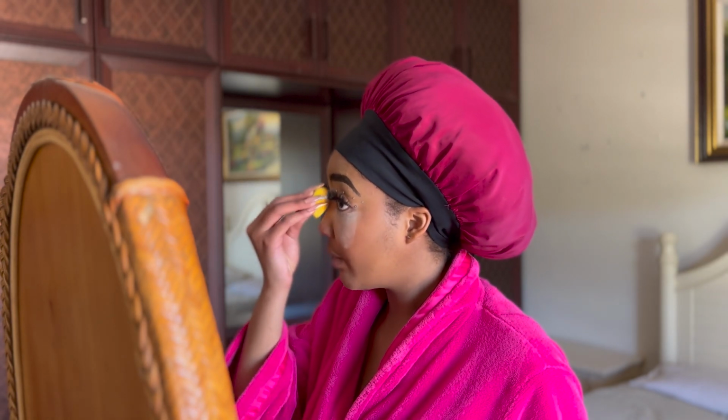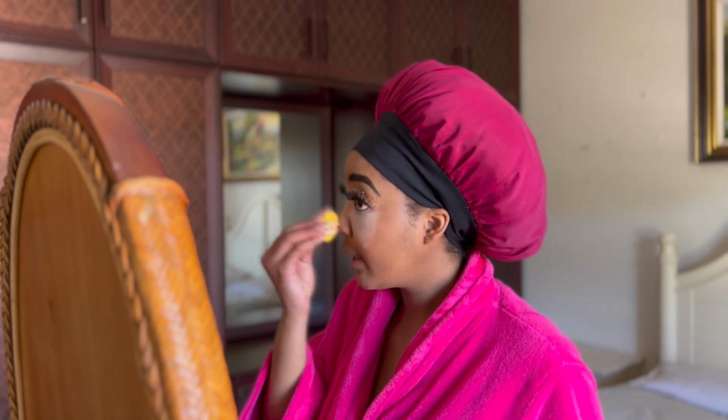I want to line my lips with my brown pencil and see how that turns out. If I don't like that look, then I'll just wear the glass foam on its own. Just gonna blend out the powder real quickly.